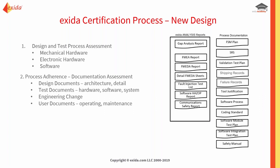And on the right hand side, you can kind of see the different reports that get generated, what type of process documentation is asked for during this process. And so when I move to the next slide, you're going to see how some things get removed.